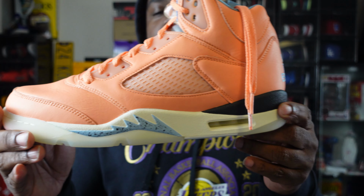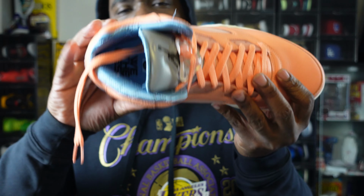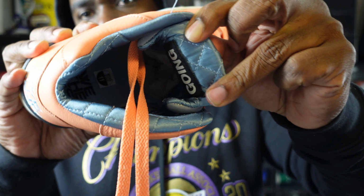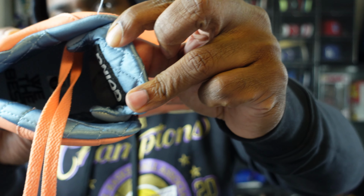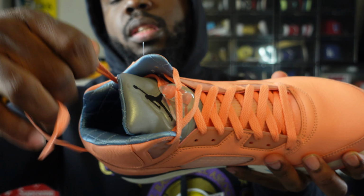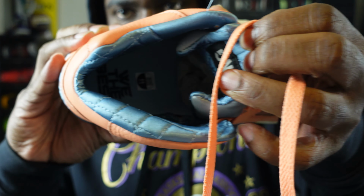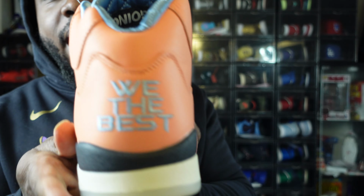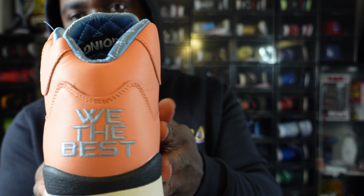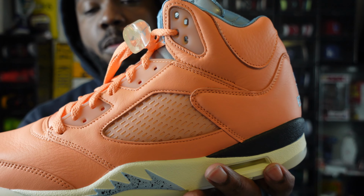The left shoe here, all the bells and whistles that I showed y'all. Let's start with the inside because I'm curious to see if it says going. And it says going. So the right side says keep. The left one says going. Anything else changed in the inside? Everything is the same. But the back changes. So instead of the Nike Air logo here or big Jordan Jumpman, it says "We the best." These sneakers are dope, man.